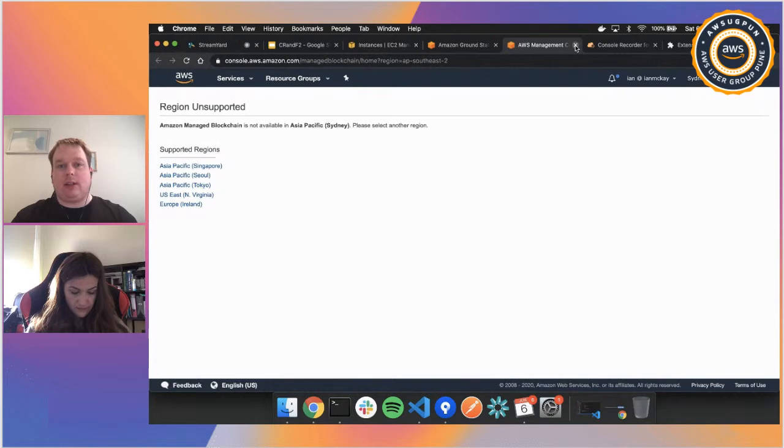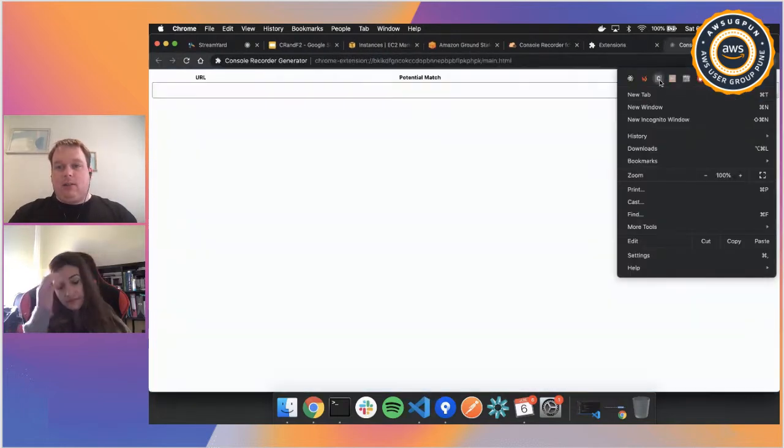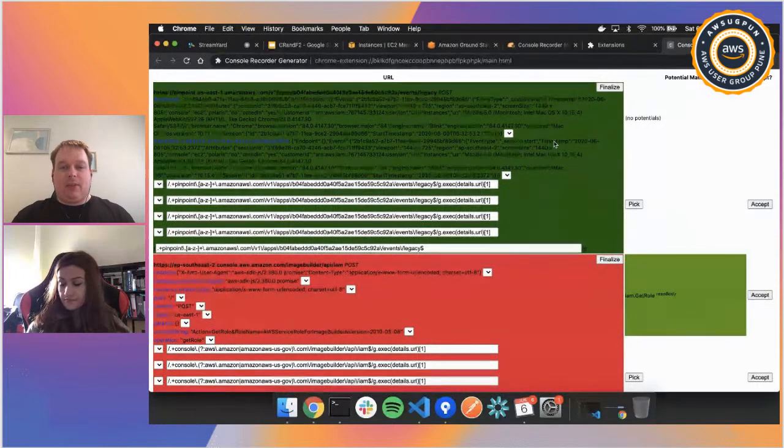And once I've done that, I can go into the extension, and I'm presented with this interface. Now, this is deliberately ugly. This looks horrible. It's basically function and no form. And this is what I use to create the code that does Console Recorder. So in a sense, it's actually a code generator for a code generator.